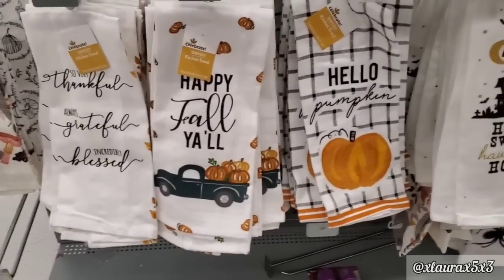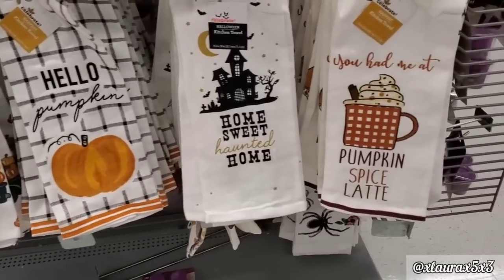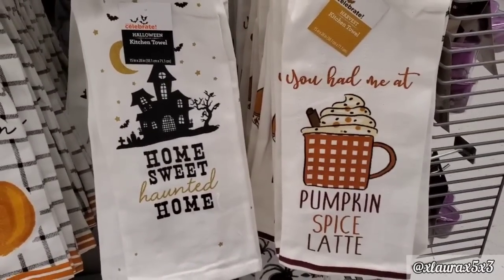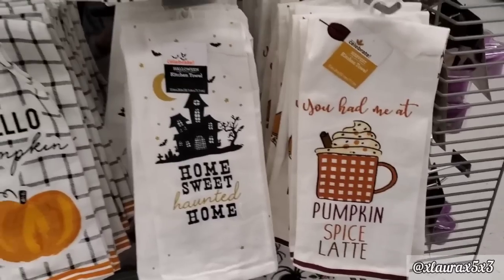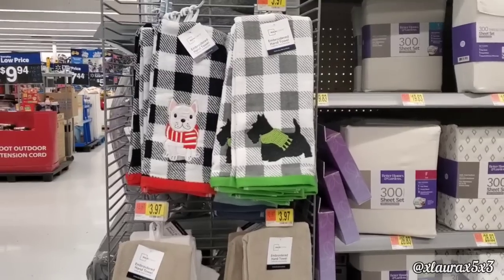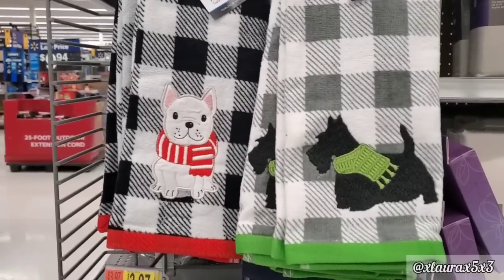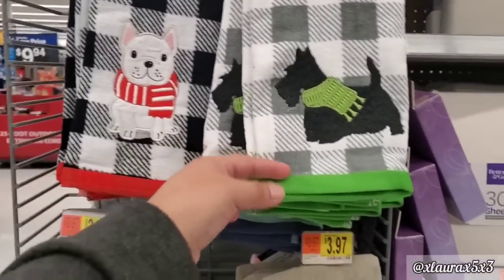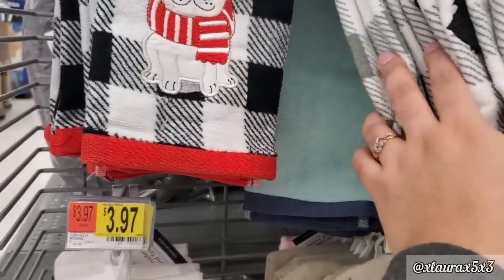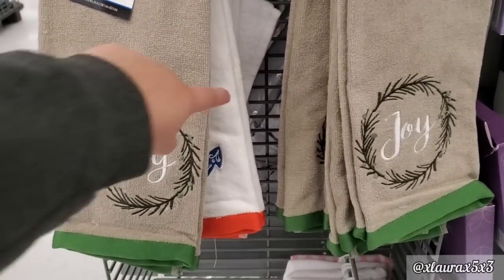Well, they added some new ones. And these are all 94 cents each. And just a tip, guys, you might have to walk around the store to find certain things. For example, these, they were just in a little small place next to some bed sheets. These are priced at $3.97. They are by Mainstays.